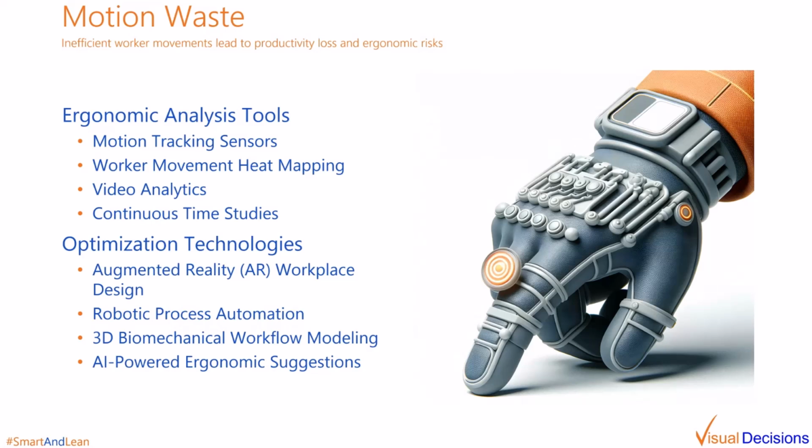There are also optimization technologies such as augmented reality workplace design. So AR platforms can simulate the workstation layouts, ensuring that tools and materials are optimally positioned. Robotic process automation. So robots and cobots handle the repetitive tasks like material handling or assembly, reducing the manual motion and associated risks. There are workflow modeling tools that use 3D biomechanical modeling and detailed models to analyze the workflows and propose ergonomic and efficiency improvements. And then you have AI-powered ergonomic suggestions, where these AI systems can recommend workstation modifications such as height adjustments or placement changes to enhance worker comfort and efficiency.